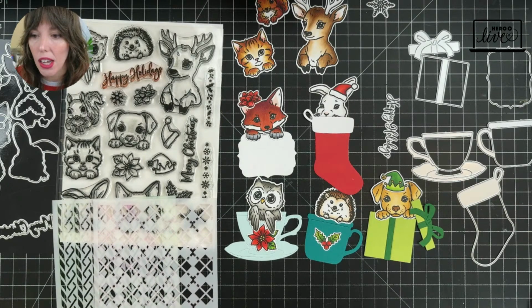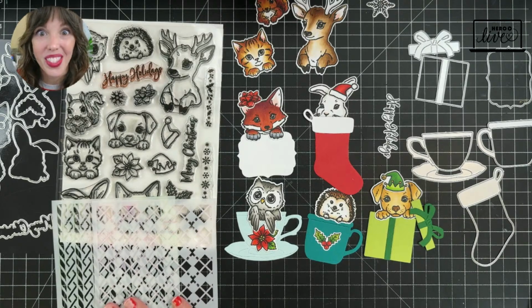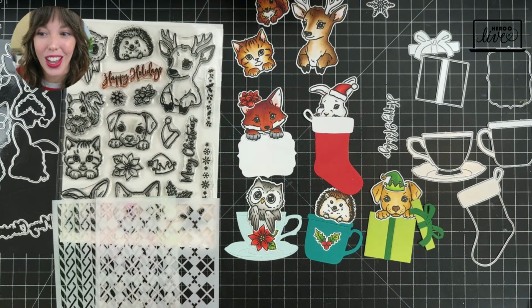They are amazing. And I'll show you some cards with the stencils and things too. I have a lot of cards from the creative team, some of my cards to share. Almost everybody used the stencils, so I have a lot of examples of the stencils. But let me show you the tags.